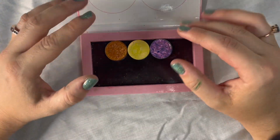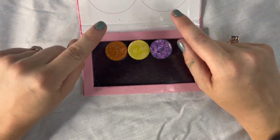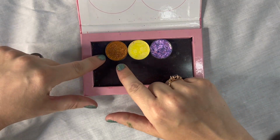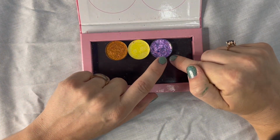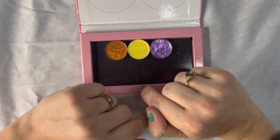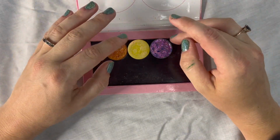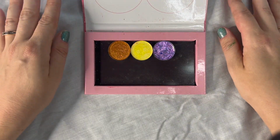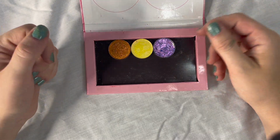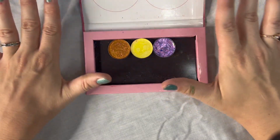I guess I should get out of the way right off the bat. I only paid for 2 of these shades. I picked up Wanderlust and Event Horizon. This shade in the middle, Clara, was gifted to me by the brand for being a first-time purchaser, which was very sweet of the brand owner, and it's nice to have an extra one to review for you all. So now let's get into swatches.